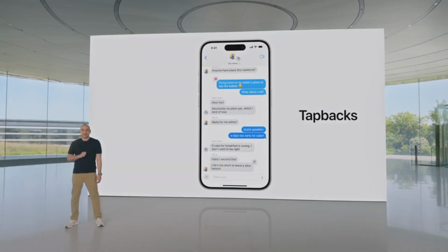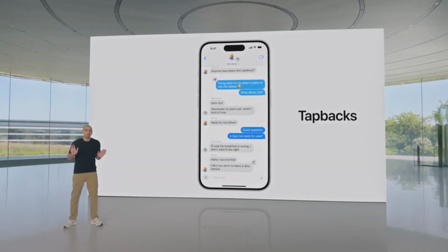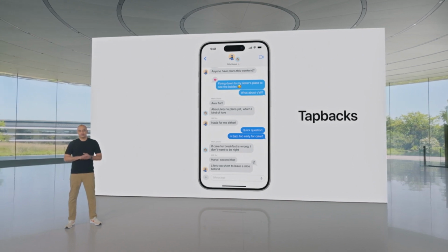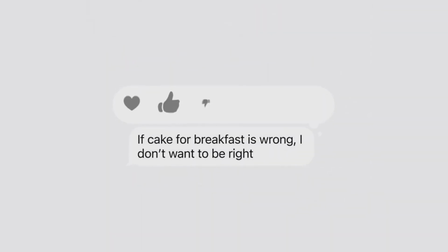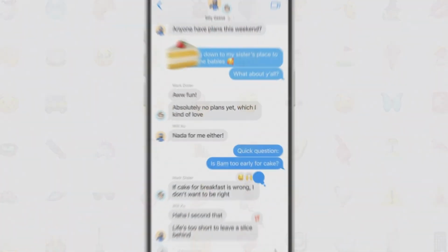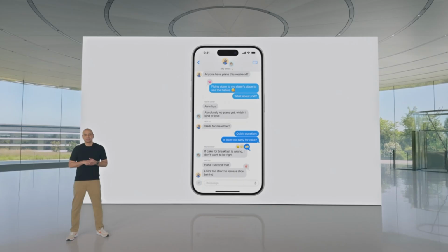Let's start with tapbacks. Tapbacks are one of the most popular ways to express yourself in messages, and people love them. This is a huge year for tapbacks. We've not only redesigned your favorites, we're now giving you limitless ways to express yourself by letting you tap back with any emoji or sticker.